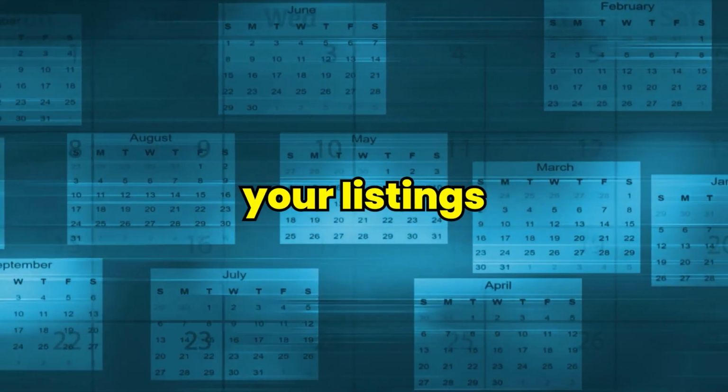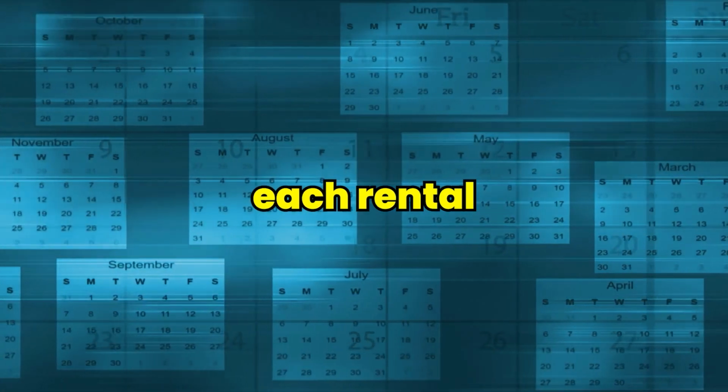The best thing about this issue is that it's super easy to prevent. Make sure that the calendars for your listings are synced across each rental platform. In many cases, all it takes is just pasting a listing calendar link from one platform into the other, and vice versa.